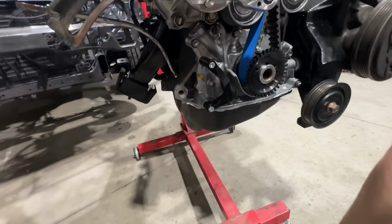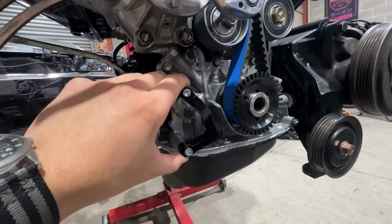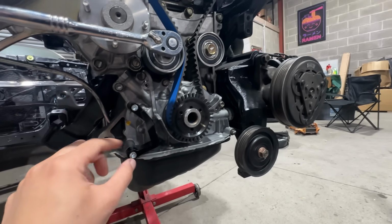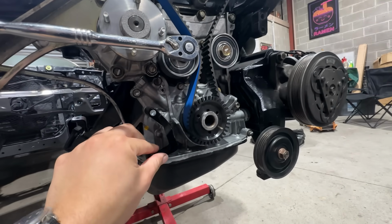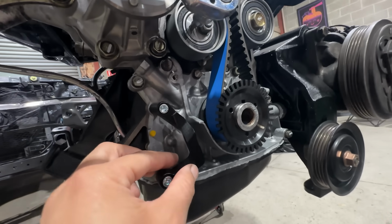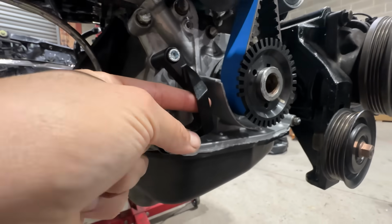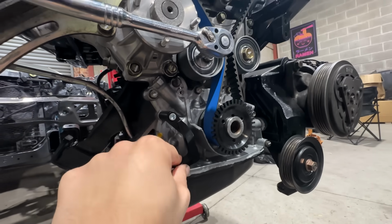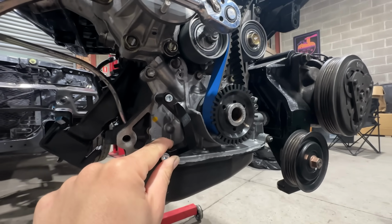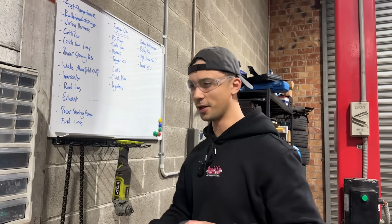So the trigger kit is almost installed, running into a bit of a problem, guys. This Bodan kit, the mount can only go in this location. I've played around with it. I can't figure out where else it can go. It makes sense that it goes on here because then the sensor comes close to where the gears are right there. However, do I have to notch the oil pump out in order to fit the sensor in? The answer was yes. Got my trusty old Ryobi.